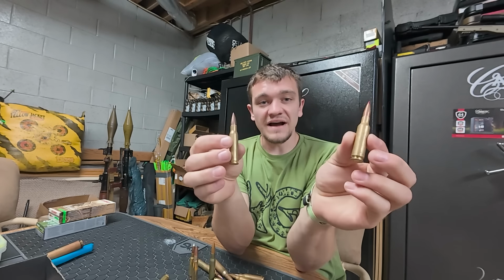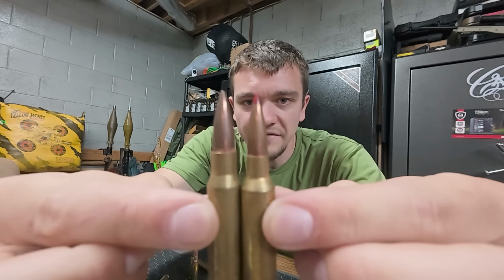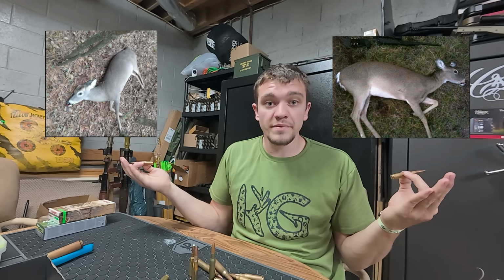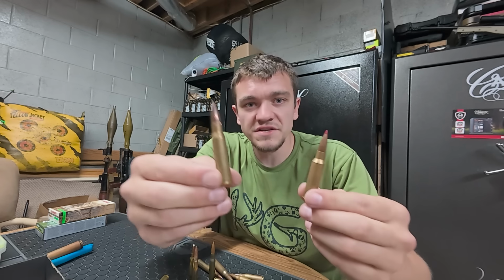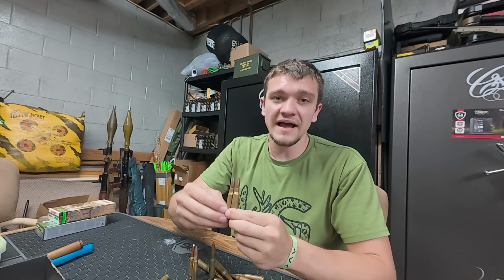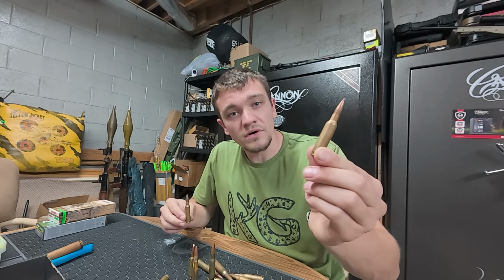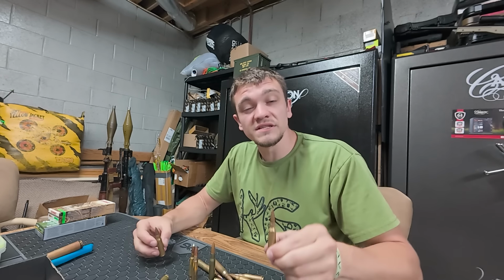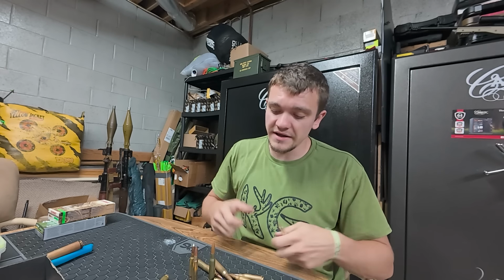I'm going 6.5 Creedmoor and 308. People argue these all day long, but whenever you look at them side by side and look at them down the front and look at the deer, here's 2 pictures of deer. They're both dead, so that's good. If we're going straight up pros and cons of 308 versus 6.5 Creedmoor, 308 has a little more mass when it's flying. It can kind of go through brush a little bit better. The 6.5 Creedmoor is a little flatter shooting, so at distance it drops a little less. The recoil's a little less, so it may be better for a small shooter. Whenever I say little bit, I'm talking little bit, not much at all.